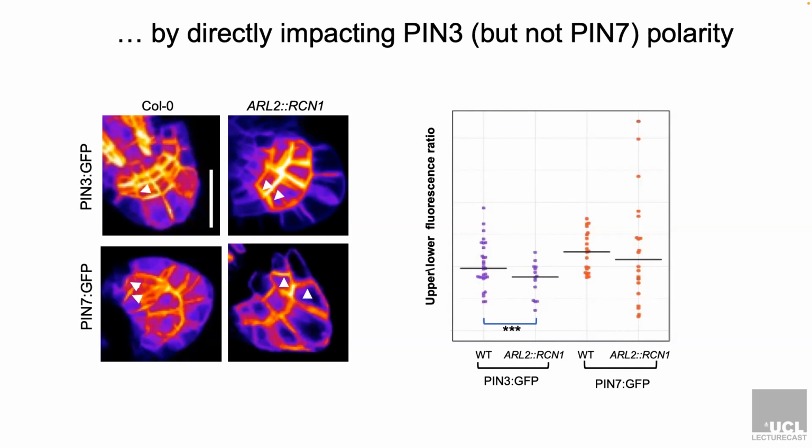So again, if we come back to our PIN proteins, our friends, and we look at the targeting of these PINs in this transgenic plant that's expressing RCN1 only in these cells, what we see is that the wild type version, the control version, the average ratio is very close to 1:3. And in the RCN1 line, it's more increasing towards the one. But this is not the case for the other PINs. So other closely related PIN7 actually is unaffected by RCN1.